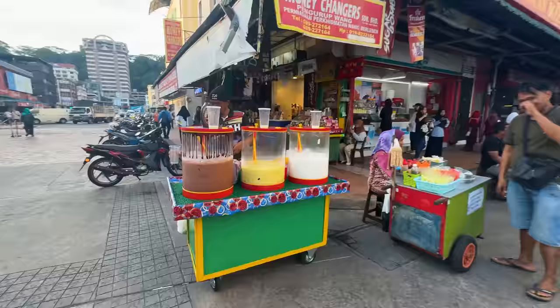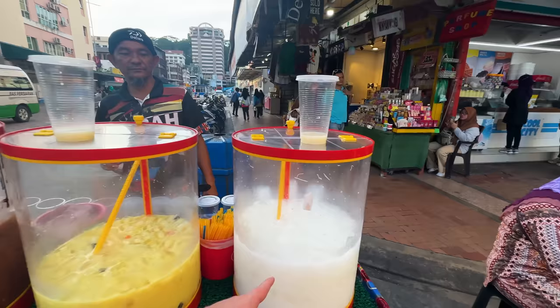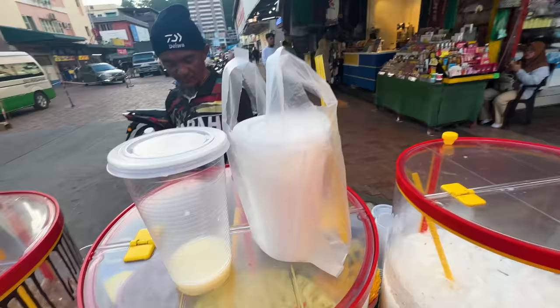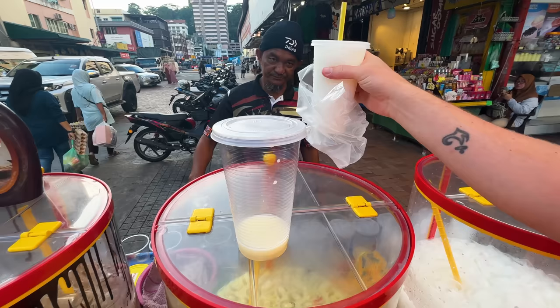Hello. What's this one? Coconut. Coconut. That looks yummy. Can I get one coconut, please? That looks delicious. How much is that? ₱3. Okie dokie. The plastic bag is overkill, dude. I mean, it's already enough plastic. Thanks. No bag. Thank you.